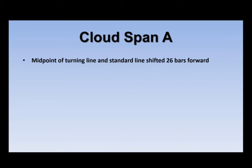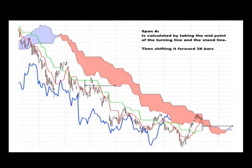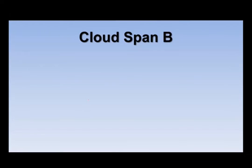Okay. So what this is telling us is we've got our turning line, we've got our standard line, the midpoint between those two, and we're going to shift it in the future 26 bars. There you go. Here we have our turning line. Here's our standard line. We take this and shift it 26 bars in the future, and there is our cloud span A. Cloud span B is the midpoint of the high and the low of the last 52 sessions, shifted.